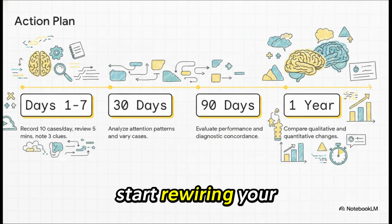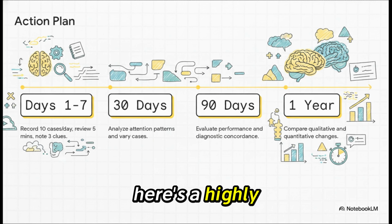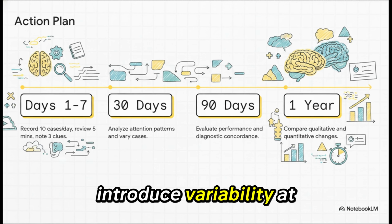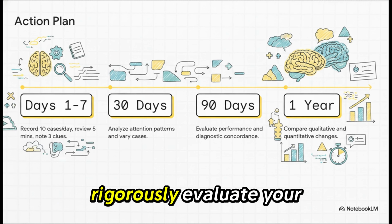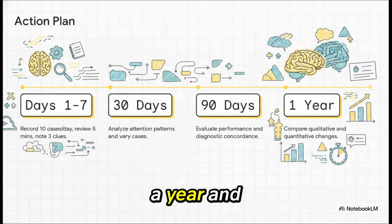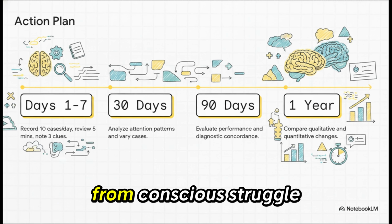If you want to start rewiring your brain tomorrow, here's a highly practical action plan. Over the first week, record 10 cases a day, take 5 minutes to review them, and note 3 key clues you relied on. By 30 days, force yourself to introduce variability. At 90 days, rigorously evaluate your performance metrics and diagnostic concordance. Track this across a year, and you will actually be able to measure your own biological transformation from conscious struggle to intuitive mastery.